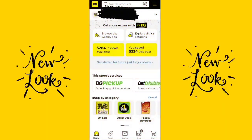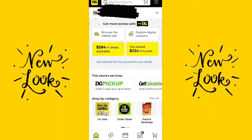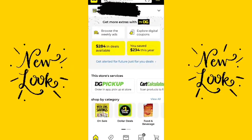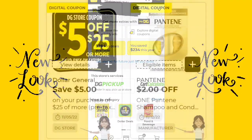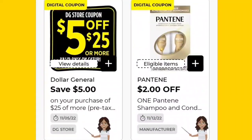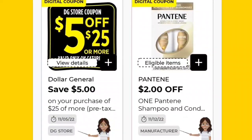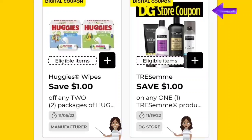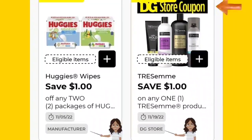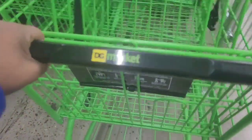So before we get off into anything, look, the Dollar General store app has a slightly different new look. And if you were not able to tell the difference between your store and your manufacturer coupons before, you are now able to even better tell. It specifically says DG store or manufacturer on the coupons. It's always been up here in black and yellow, but now it is also on the bottom. So I think that's pretty good, but they keep changing this app. Okay, so let's go ahead and head into the store.